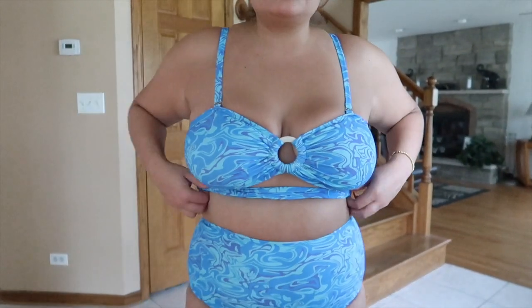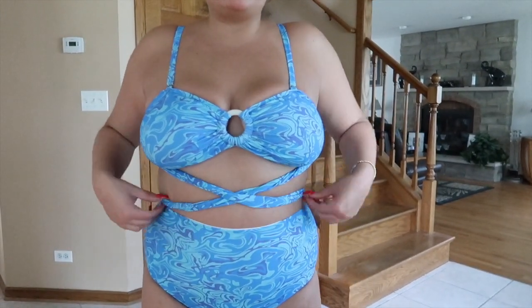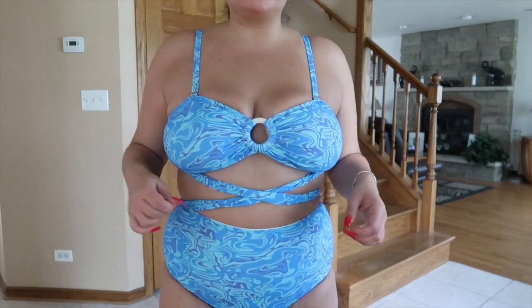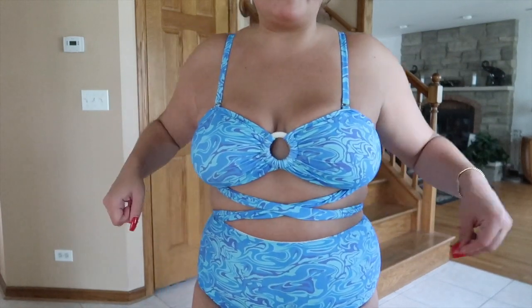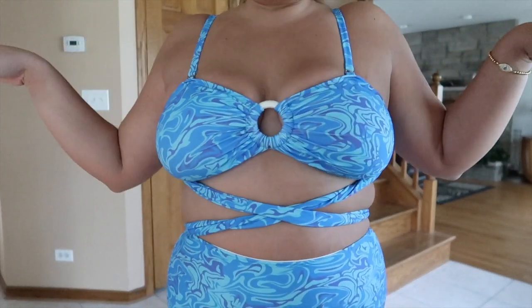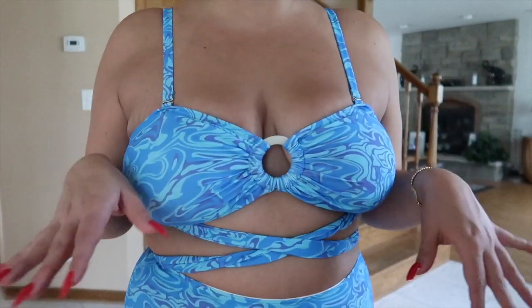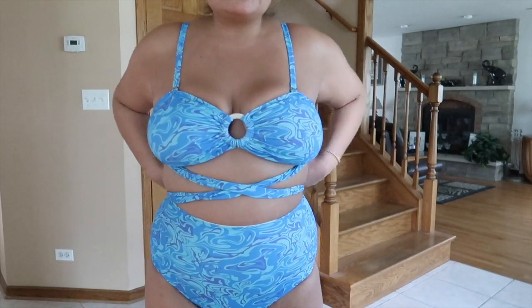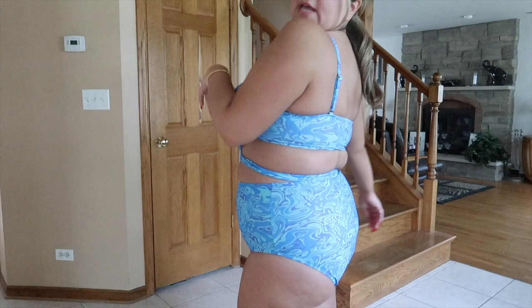Okay, here's the next two-piece swimsuit. This one took me a minute to figure out how to try on, but it does have this extra material here that you kind of have to cross over. I had to have my mom help me. It is a really cute swimsuit. I like the color. I'm really liking blue this year. I'm usually not a big blue person, but I really like it. This is in a size 0X. It is from the plus section.